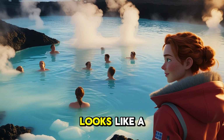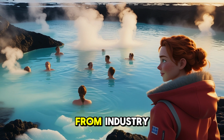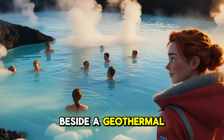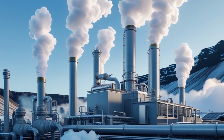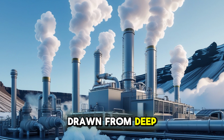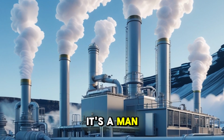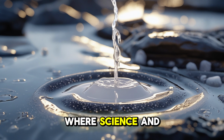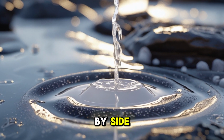The Blue Lagoon looks like a dream, but it's born from industry. This milky blue spa sits beside a geothermal power plant. Its water is rich in silica, minerals, and heat drawn from deep within the earth. It's a man-made oasis, yet perfectly Icelandic, where science and serenity soak side by side.